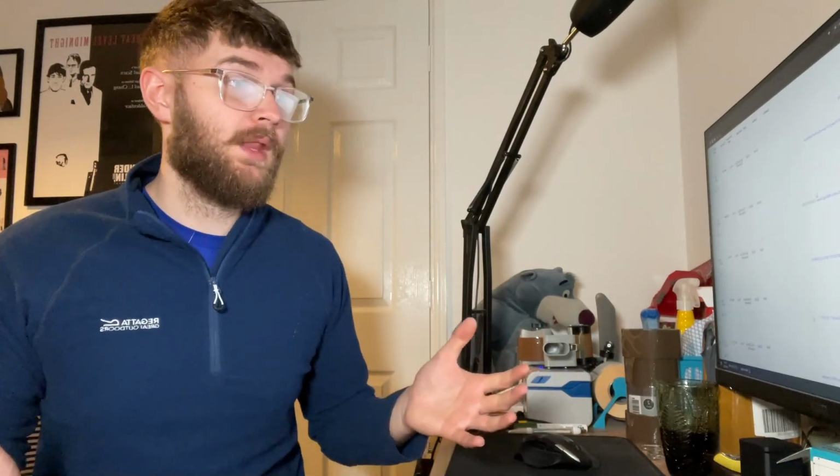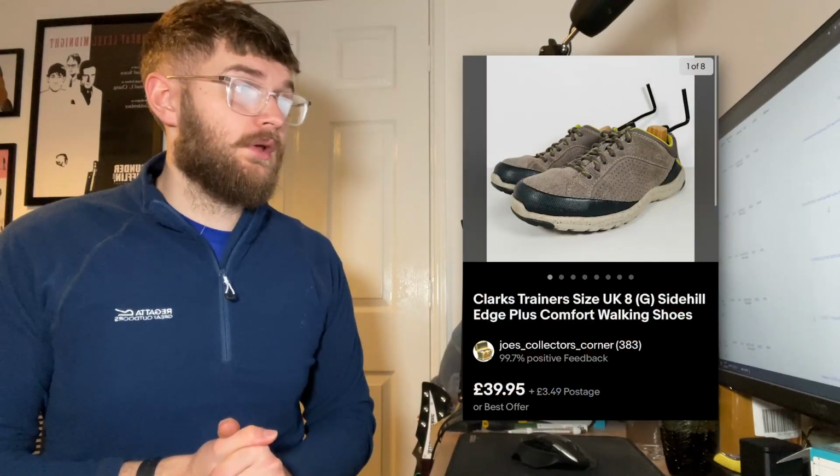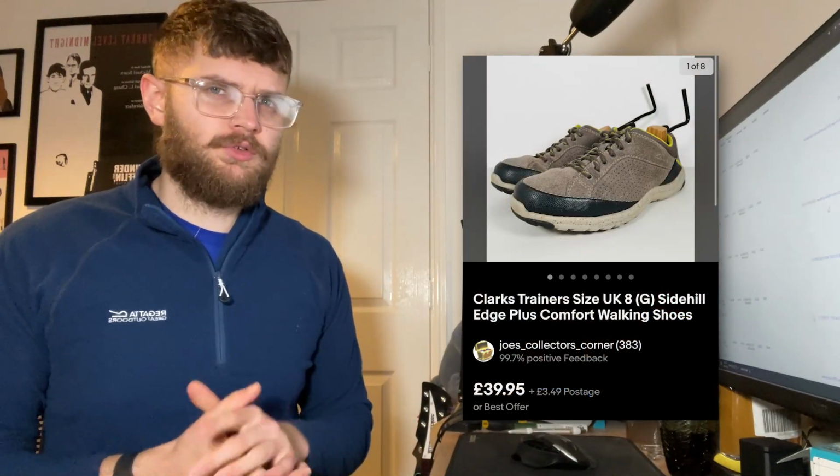They went for £11.49 all in, which is more than some of the stock, like massive shops on eBay sell them for. So I'm not sure how I managed that, but hopefully the buyer was happy with them. We then sold a pair of Clark's walking trainers. These are the Comfort Plus or something walking shoes.